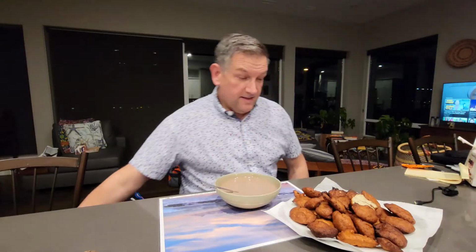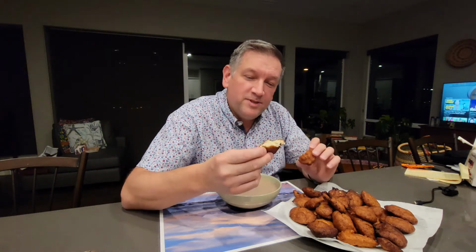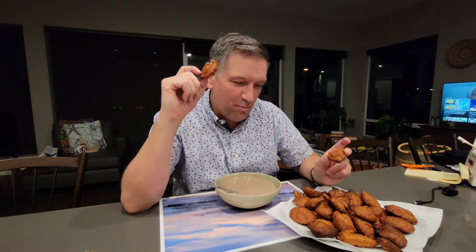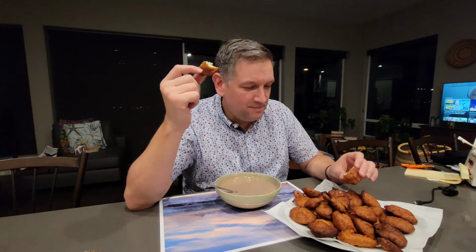I have one of my normal shirts on today, but I'm paying the price for playing up too late. I'm pretty happy with these Koose from Sweet Adjeley. I wasn't expecting much. The hot pepper really hasn't, I should have just dropped the whole thing in there, blended it all up, probably would have been a whole lot better. It was so good. That's not the same, it's not what I had in Ghana, but here it is.